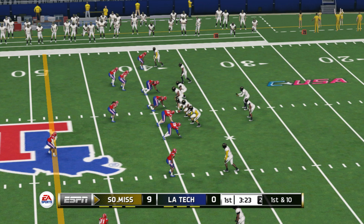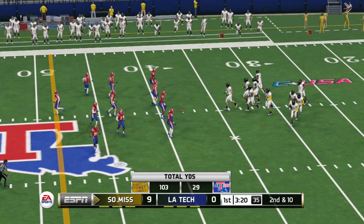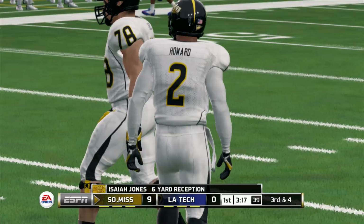Quick throw, almost intercepted. Smart, heady play by that defender. That was solid, fundamental pass defense. It's 2nd and 10. Ball on the 38. Quickly, and he's got his man. And they push him out around the 44-yard line. 3rd down.